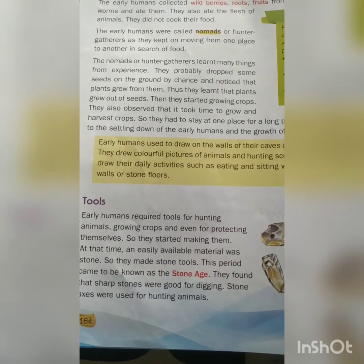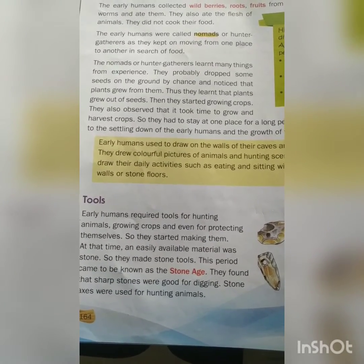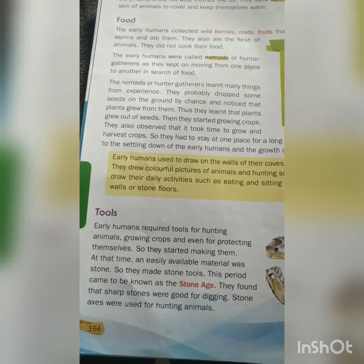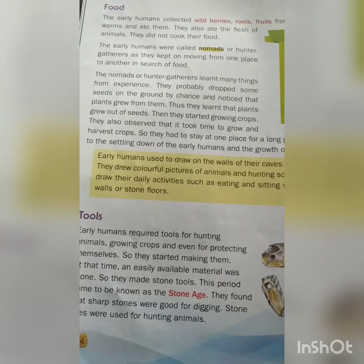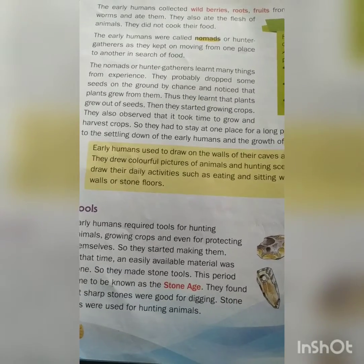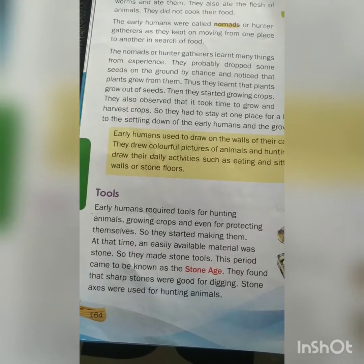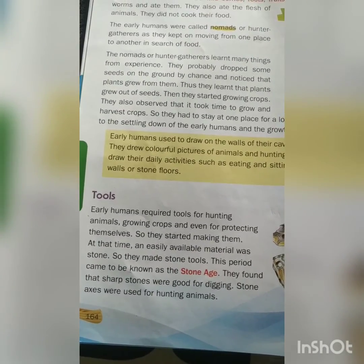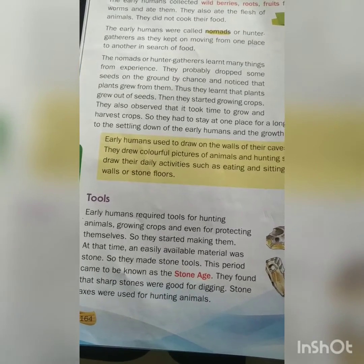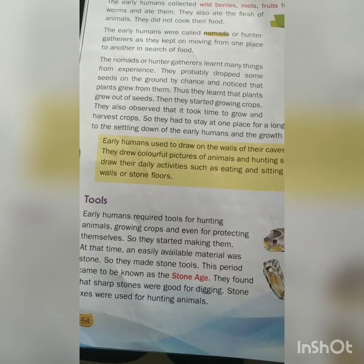They found that sharp stones were good for digging. Stone axes were used for hunting animals. So the early Stone Age began with the most basic stone implements made by early humans. They hunted with sharp sticks, and later they used bows and arrows. Okay, they learned fishing using nets and stone axes, and they also used stones for making jewelry.